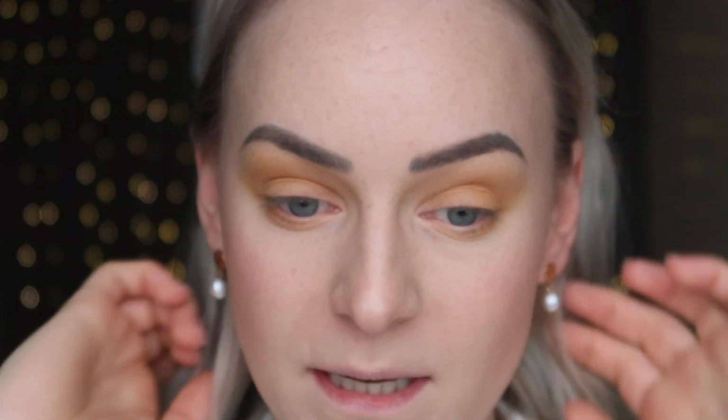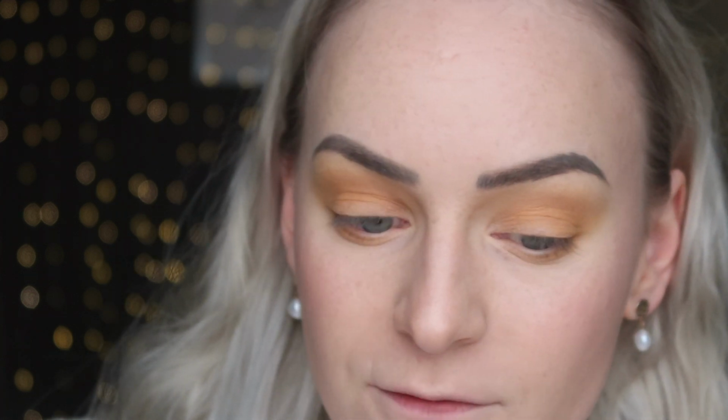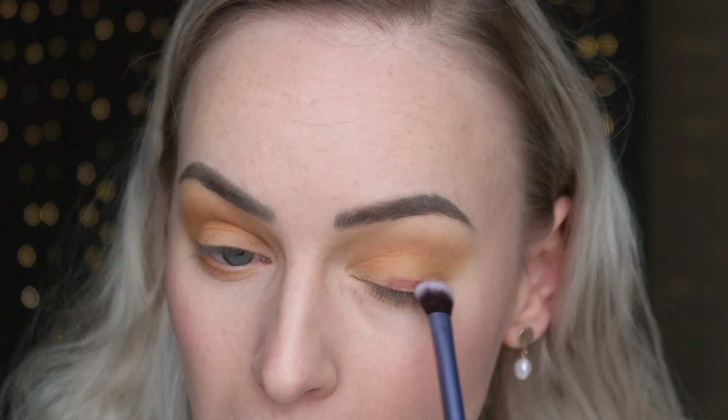Next step I'm kind of scared about because I actually like this on its own, but that's not what I had planned today. So I think I'm going to go with something that's a little bit fluffy. I think I'm gonna go with this one. It's not that dense. The next shade I'm going to use is that shade right there. It's called... I can't pronounce names at all, so bear with me here. But it's called Maraschino Cherry. And I'm going to take that shade and apply that to my lid.